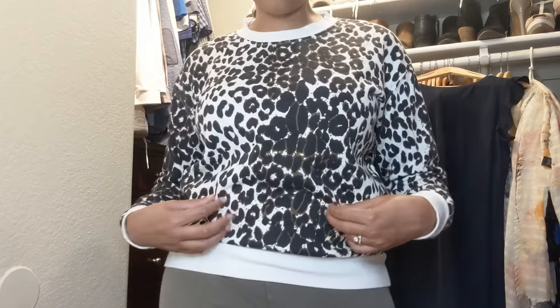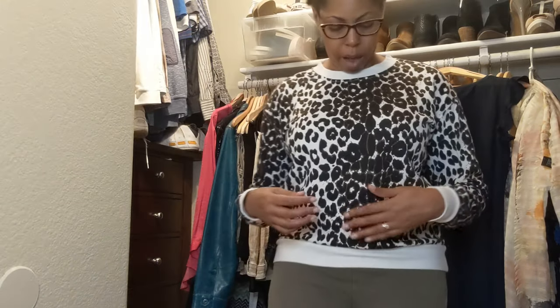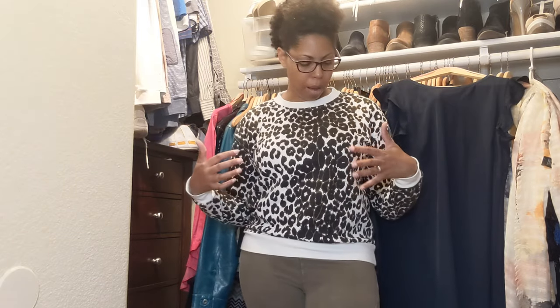So I bought this Betsey Johnson sweater late into the season, so I never really got a chance to wear it. I think I wore it once. So I'm looking forward to wearing it in this upcoming season, but I just absolutely love this leopard print on it. It looks like it's textured, but it actually isn't. It's a flat print, but I just love the way that this particular print is designed, and the white cuffs give it just a little bit of starkness. I really can't wait to wear this.